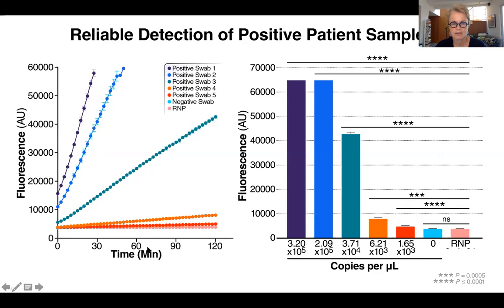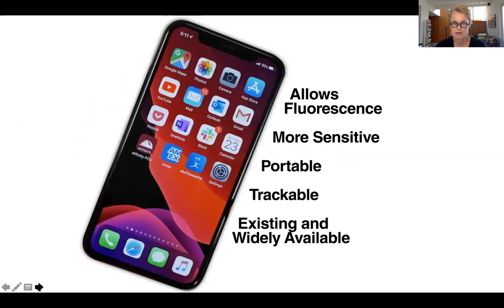So while this was very encouraging, it's all done in the plate reader in the same way that I have shown you at the beginning. But we wanted to do this on a portable platform with a mobile phone, because we wanted to continue to use fluorescence. We think that this is a more sensitive way than lateral flow.